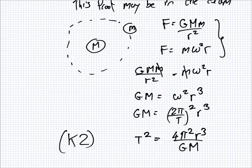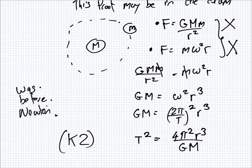Now you might say, oh, the proof is very easy. But remember, Kepler was before Newton. So Kepler didn't have this law, and Kepler didn't have this law. Because both of these laws are from Newton. And Kepler was before Newton. So it was more difficult for him to prove this or show this than it is for us. But this is our proof. It's not too difficult. Yeah?